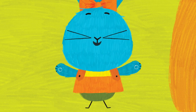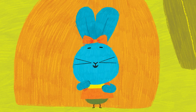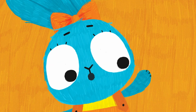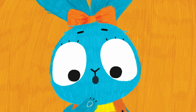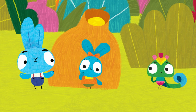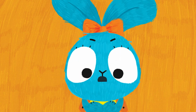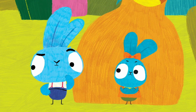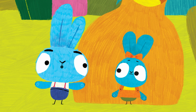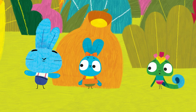Oh, I want to try. Did I turn orange? Oh, it didn't work. Bunnies can do lots of things, but we can't change colour. I want to do colour magic too. What if we use our paints to do a bunny colour magic trick? Come on!